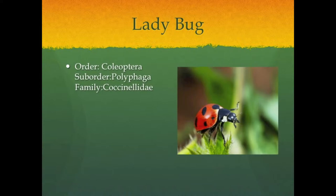First of all, we're going to talk about the ladybug. The order of the ladybug is Coleoptera. The suborder is Polyphaga. The family is Coccinellidae. Most of us know that the ladybug is a good insect. They have a reputation of ridding gardens and crops from insect pests, especially aphids. In middle Europe, people believed that the ladybug was divinely sent from heaven to protect crops. They called it the bug of Our Lady, a reference to the Virgin Mary. Over time, the name was shortened to ladybug. Ladybugs are also called lady beetles or ladybird beetles.